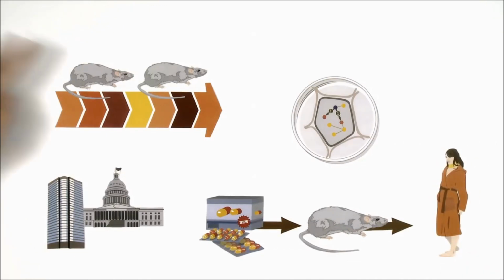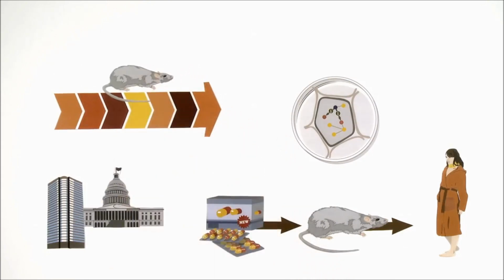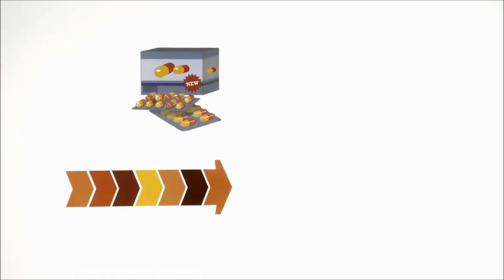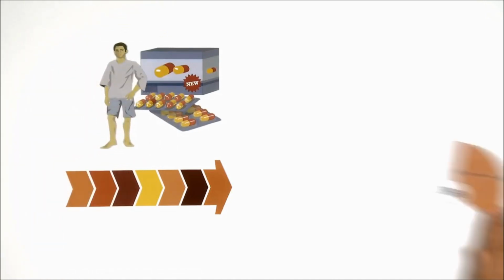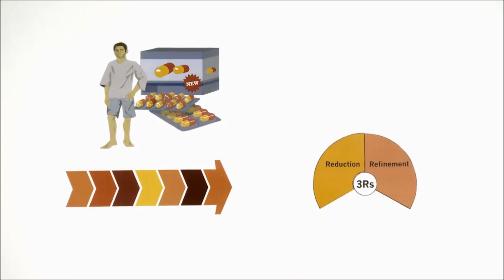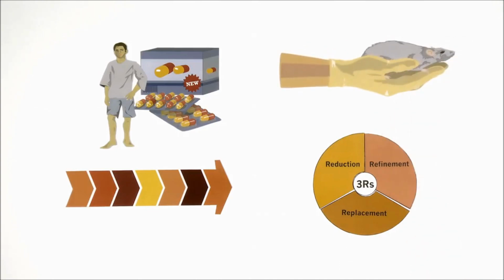The company keeps this research as limited as possible and always ensures that animal research is scientifically acceptable according to current standards and regulations. For these reasons, it continues to use animals in its quest to find innovative, safe, and life-saving medicines for patients. At the same time, it is committed to refining, reducing, and replacing the use of animals in research and upholding the highest standards in animal welfare.